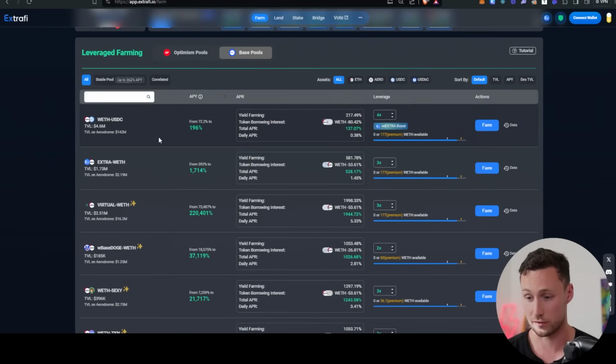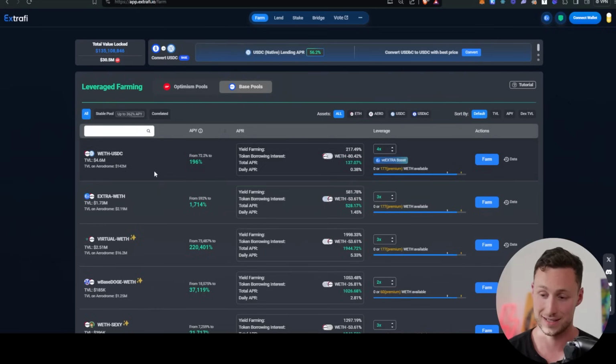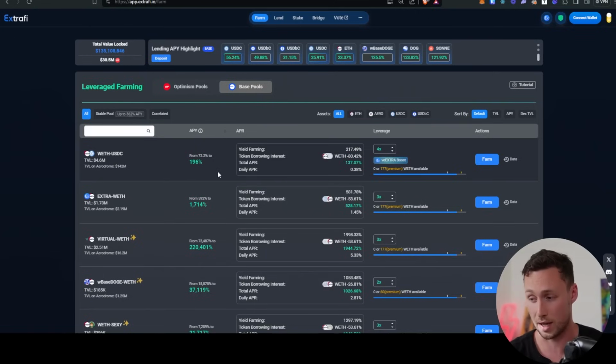And generally speaking, these strategies are using Aerodrome on the back end. Now, a couple things to note here is some strategies, the pools may be full because they have caps. And second, some of these strategies, you may need to hold the XtraFi token. You may need to stake those in order to access the strategy. So that's sort of how they give value to their token. And if that's the case, you'll just have to do the math on whether, depending on how much you're depositing, it's worth it to actually buy the tokens to access the strategies.